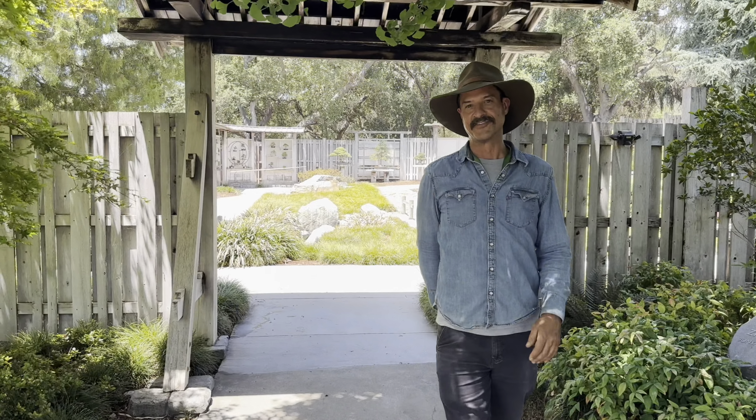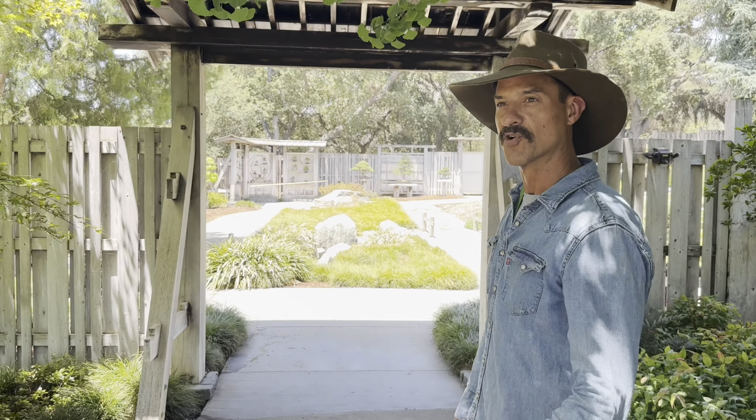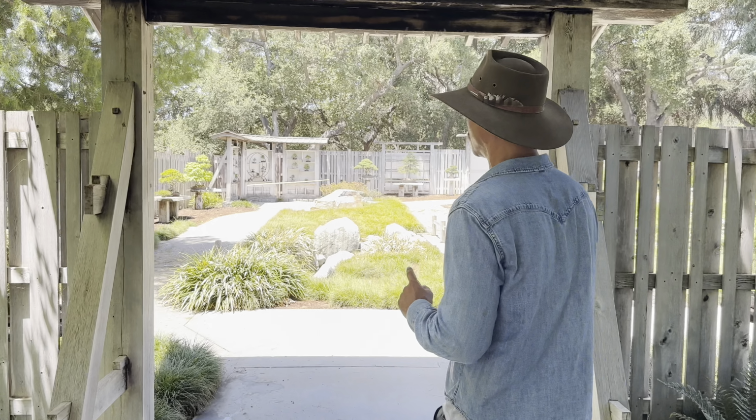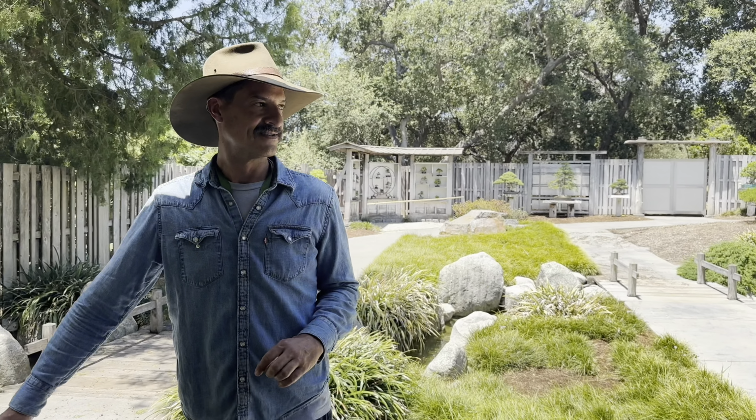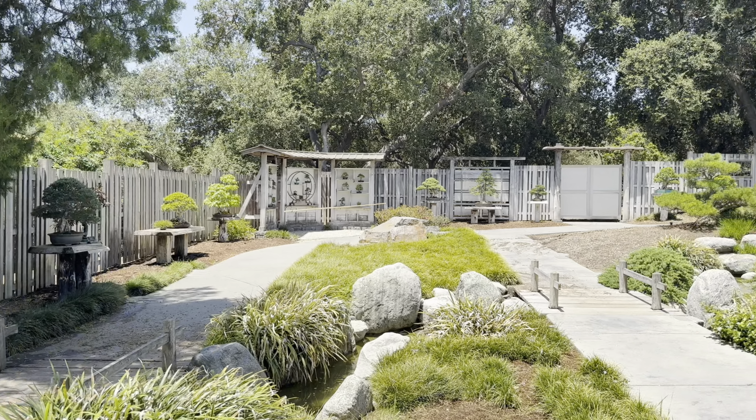So now I'm going to take you through the upper court. This is a wonderful court. This court isn't as old as the old court, but still nevertheless is a great bonsai court. So come have a look at some of the beauties.